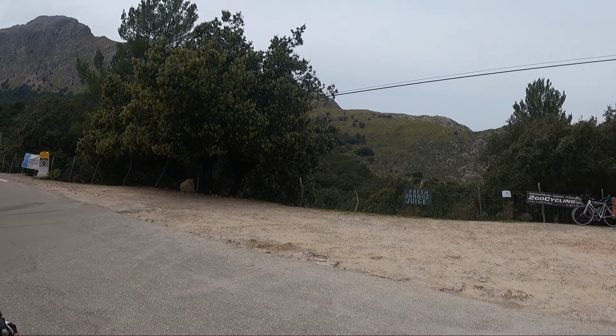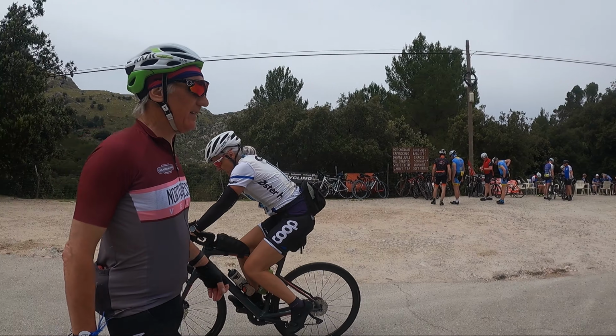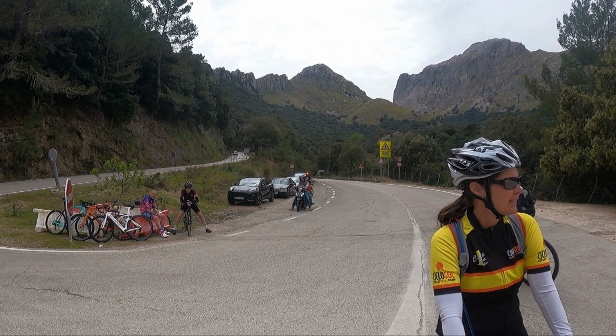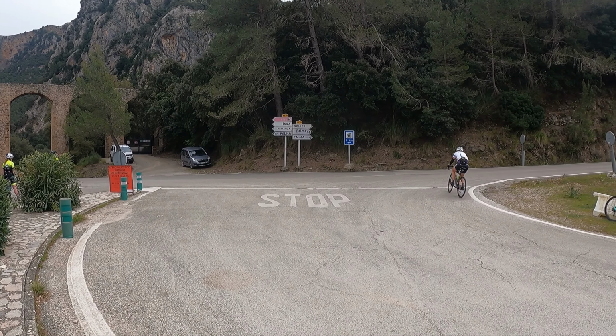Okay. And this is just, what do they call this? The love shack? Yeah. I have no idea why. I don't feel the love. But, sugar. All right. What an amazing mountain range. Now we head down the road to Pollensa.